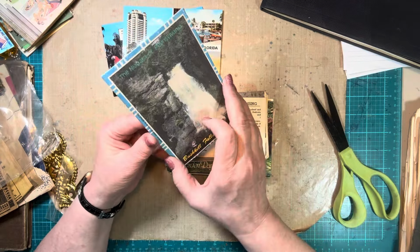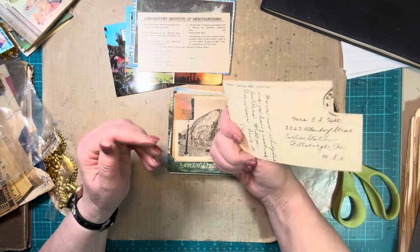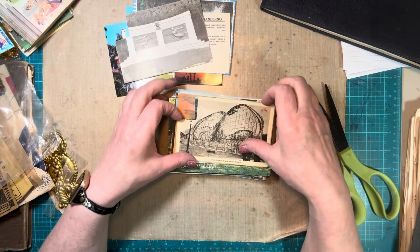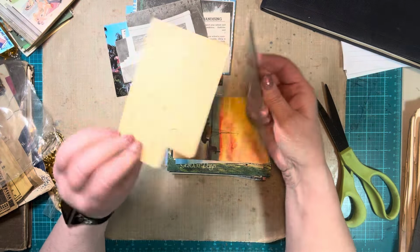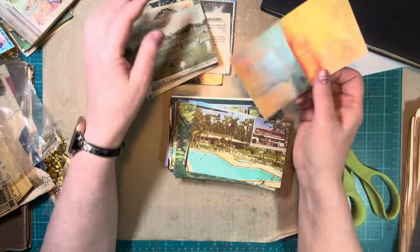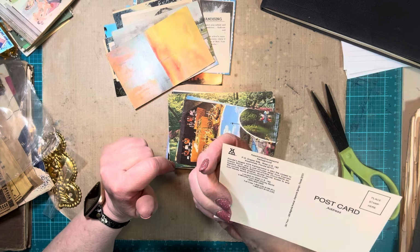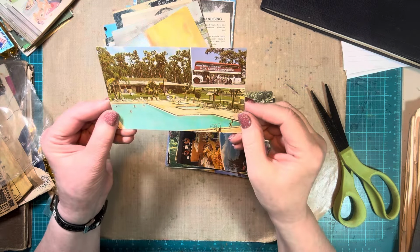Bushkill Falls, that's in Pennsylvania. But I also saw this, Laboratory Institute of Merchandising, just a cool card. Somebody cut the stamp off of that. Cyclone Coaster, Crystal Beach, Ontario. That's too bad somebody cut these. So I'll use some of these. They're pretty vintage. Looks like that's from the 70s. Doesn't have a date on it, but that's what it looks like to me.